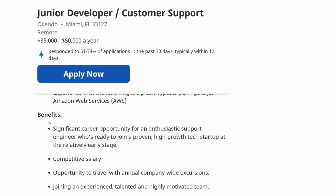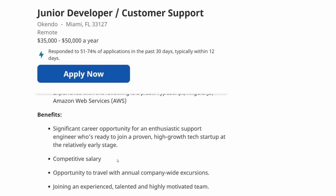Let's look at the benefits. Significant career opportunity for an enthusiastic support engineer who's ready to join a proven high-growth tech startup at the relatively early stage. These are very red flag words. High-growth tech startup. Every startup is a high-growth tech startup disrupting industry XYZ. They all say the same thing. They say that the benefits are a competitive salary.